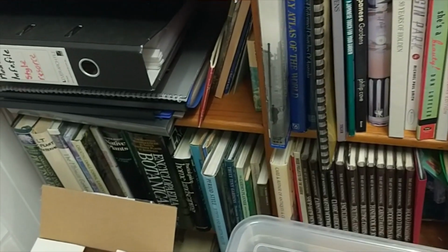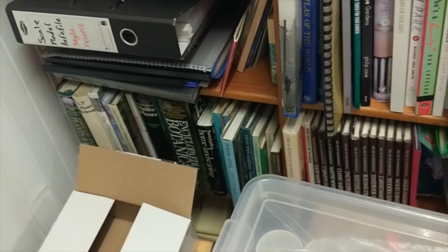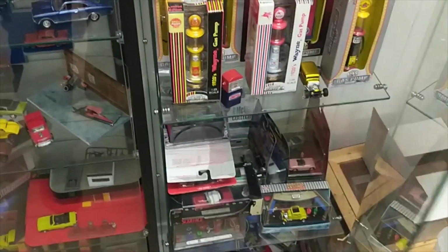And down the bottom there, some gardening books, because I used to be a landscape gardener when I was a young guy. And then we come around here to some glass cabinets, so we'll open those up and give you a bit of a tour in there.